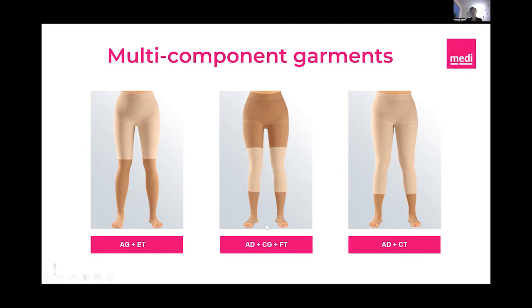Then here's a garment which is, we call it A, D, C, G, and FT. So these are our measuring points. So A to D, A is always the first measurement from the toes, and D is the measurement right underneath the knee crease. So this person is wearing a garment, a below the knee garment. Then this person is wearing a cuff piece over top.